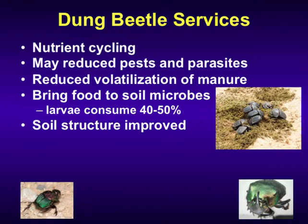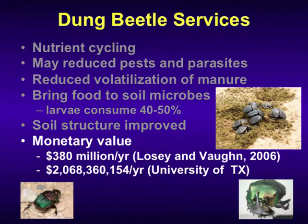And when they make this brood ball and take it down into the soil and lay their egg in it, not all of those nutrients are used by that developing larvae. About only half of those are used. So that leaves half those nutrients that can be used by other microbes in the soil, and they can break it down. And they improve soil structure.